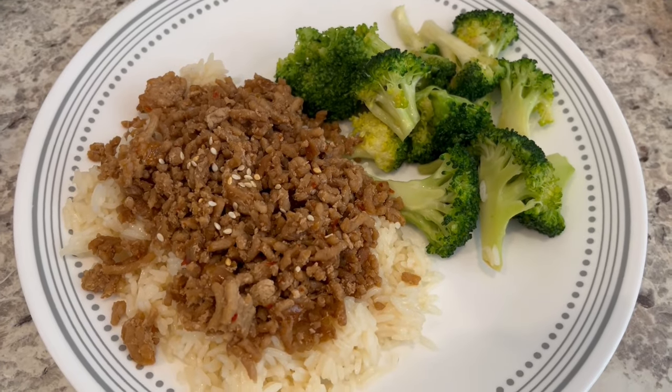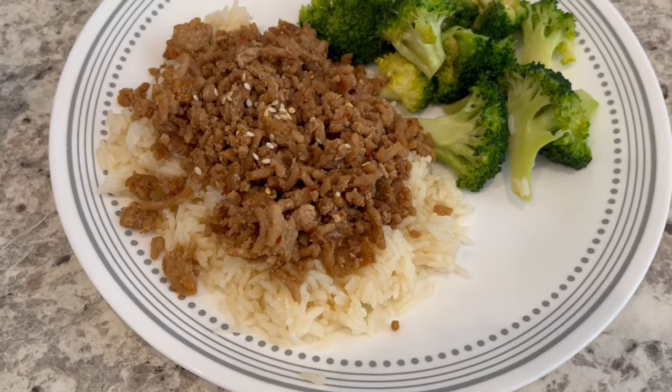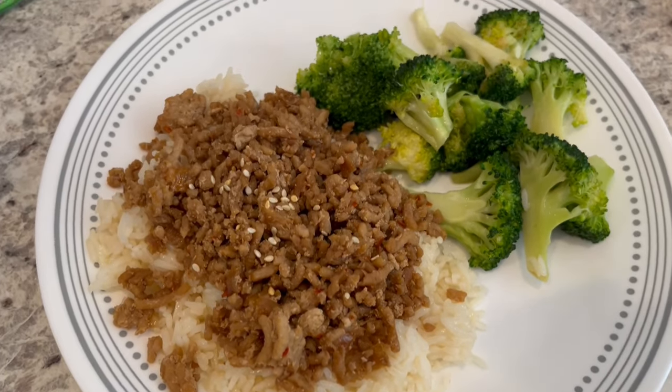You're supposed to garnish this dish with green onions, and I thought I had some, but I checked in the fridge and they had already gone bad.